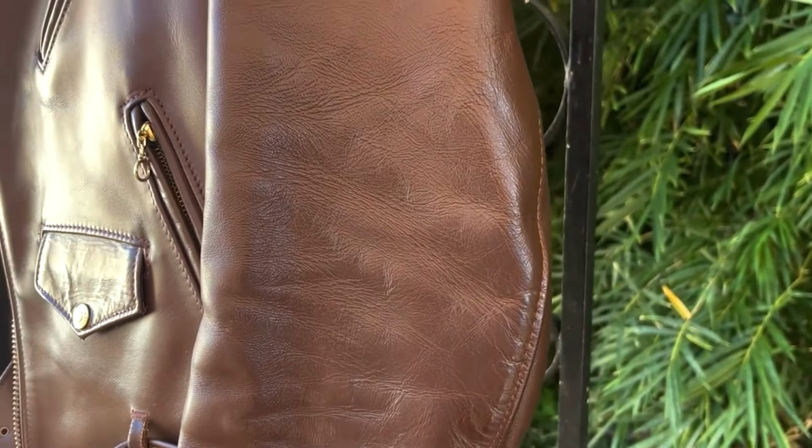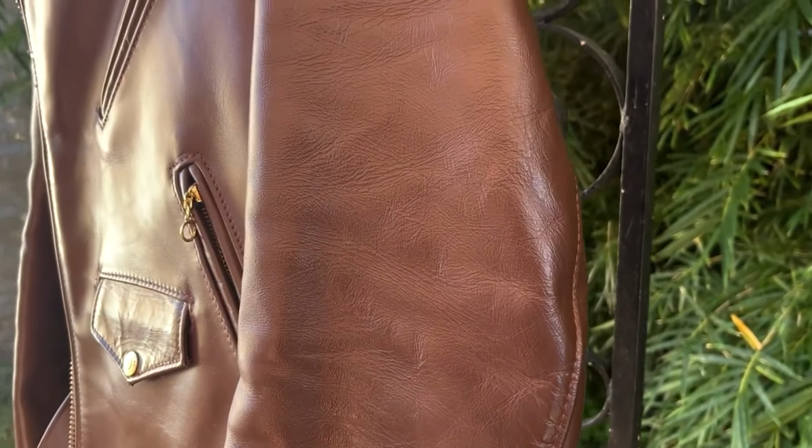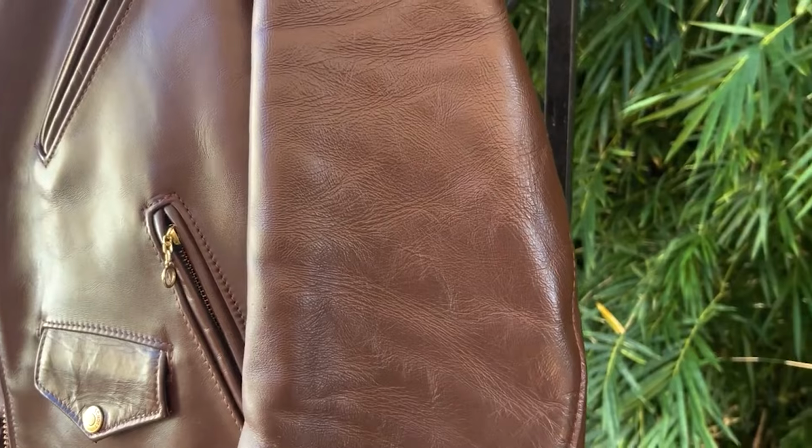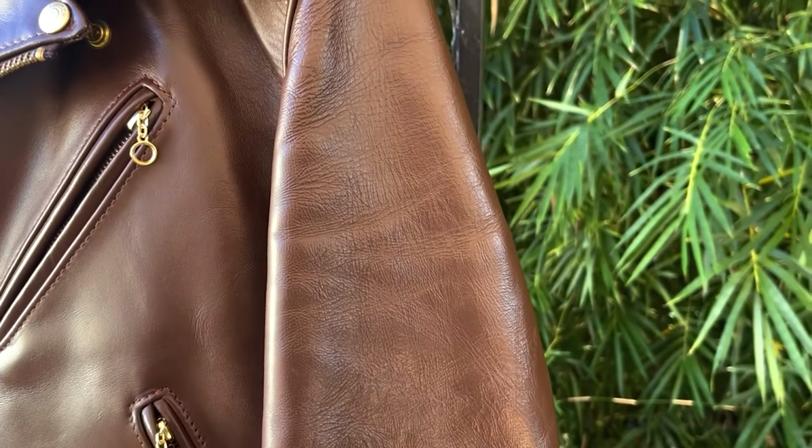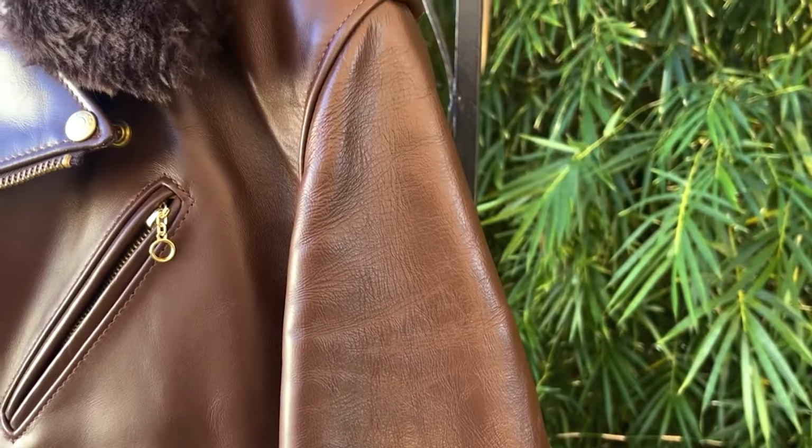As far as the weight of this jacket, it is about 5 pounds, which is roughly the same as my Schott 618. It is a little bit heavier when I have the fur collar on it, but that's just the weight from the fur collar itself.